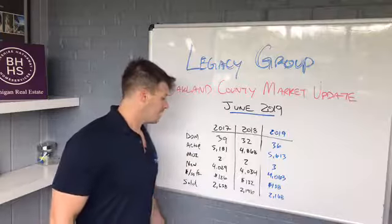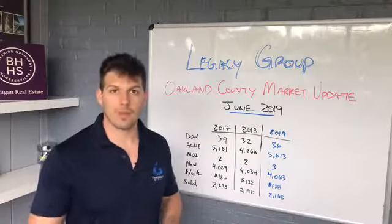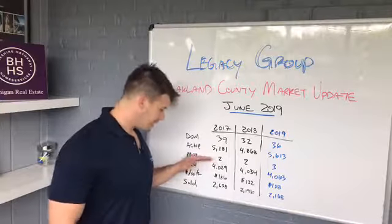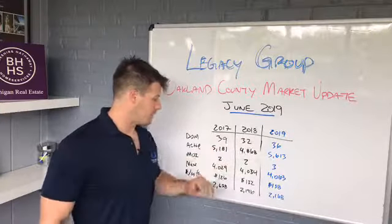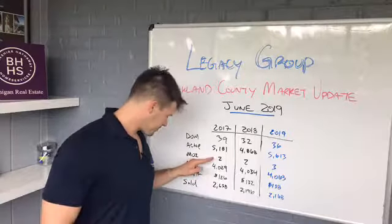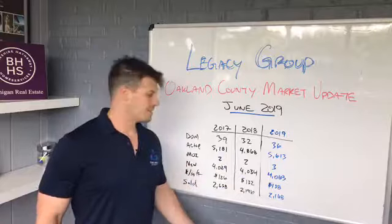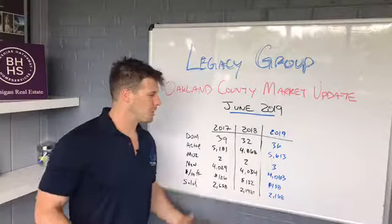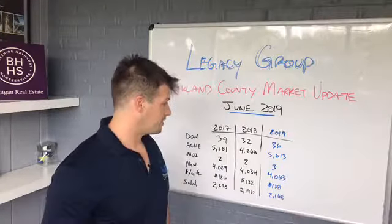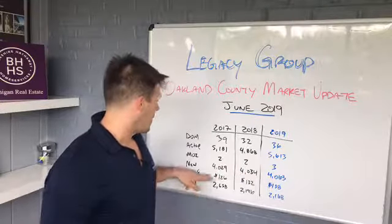Months of inventory. This is at the rate at which homes are selling. How long would it take to sell every last home without any new homes coming on the market? I'll give you a little chart here in a second to put it into perspective. But we had 2 months of inventory 2 years ago, 2 months last year, and this year it's about 2.7, so I just rounded up to 3. So again, we're trending up a little bit. We have more homes in the market.